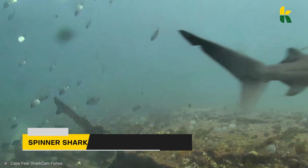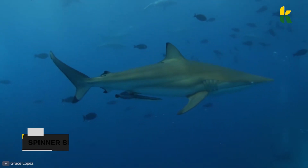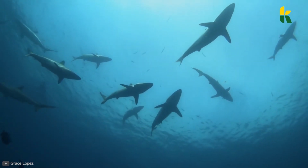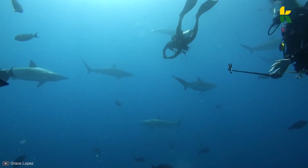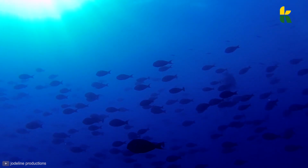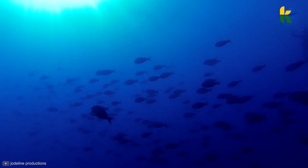Let's not forget about the spinner shark. They're fast. They're gregarious, and they like to leap in the air and spin as part of their hunting strategy. Their main prey is small fish that travel in schools, but they also like cephalopods. They like to speed through the school, spin, and shoot out of the water while still twisting along their axis.